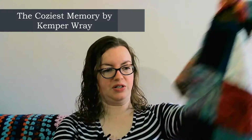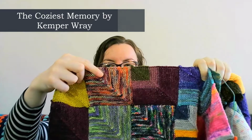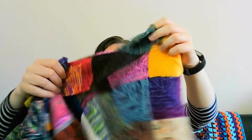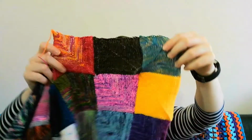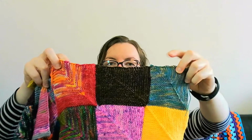Finally, I have again put in some squares into my Cozy Memories blanket. So I think last week the last one I had done was this one. So I've added in a little yellow one here and then started a new row with these 3 at the top.